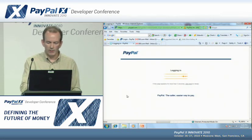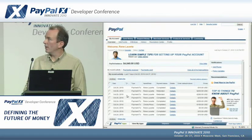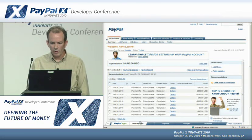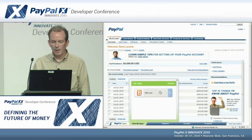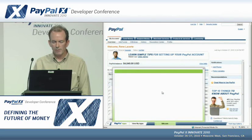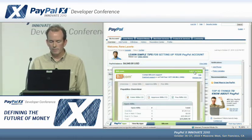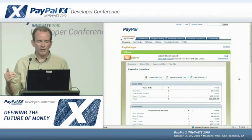So the first thing you'll see is here's my balance in PayPal, $4,500 balance. Nice overview of all the detail in the account. Now I can click on View My Apps. Up comes Bill.com. I'm going to go into full page mode. And so the first thing you see with Bill.com is that there's an overview.